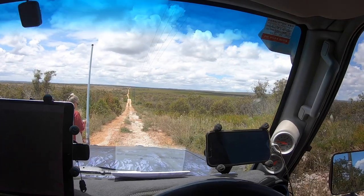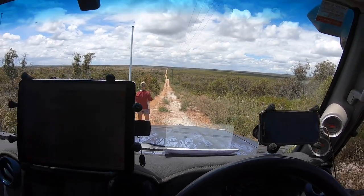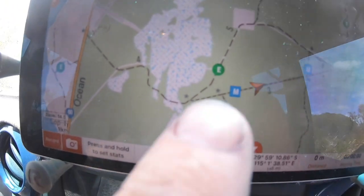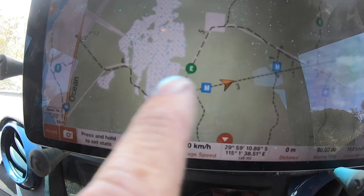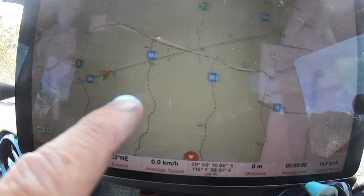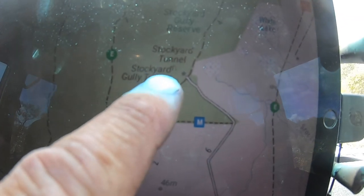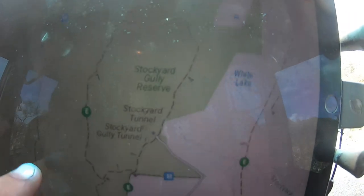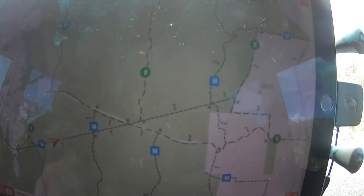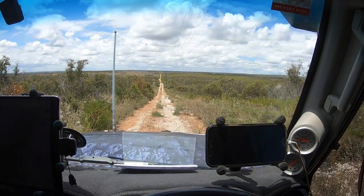Just out for a Tuesday stroll along the tracks here, a little bit inland from the beach. And on my maps, I'll show you where we are. There we are there. We've come off the coast road and we're going to head up to a place called Stockyard Gully Tunnel. Up here, have a look around. A little bit of water around, so it's been a little bit slippery and muddy.